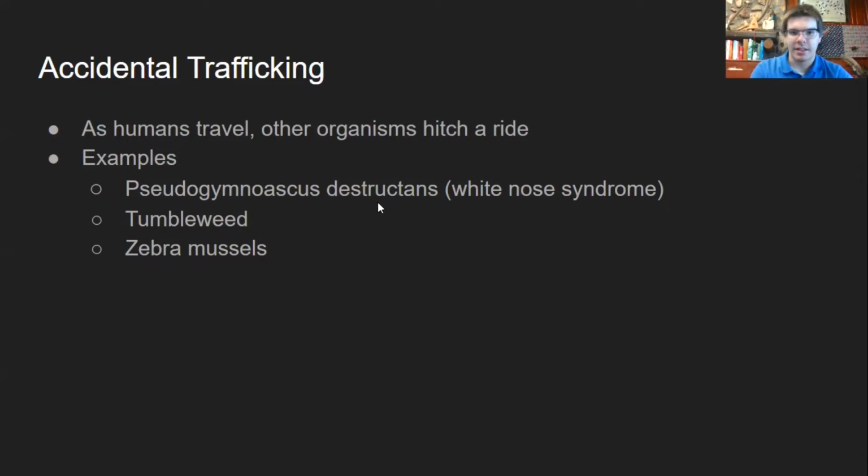Another example of a disease that traveled is actually, let me see if I can say it, Pseudogymnoascus destructans. And the species name destructans probably gives it away. It is an extremely destructive kind of fungus called white nose syndrome fungus.